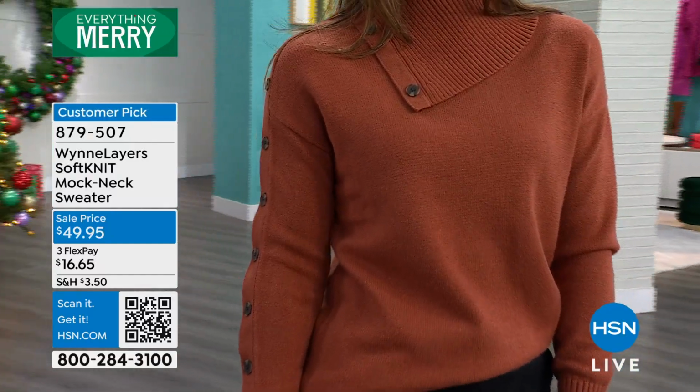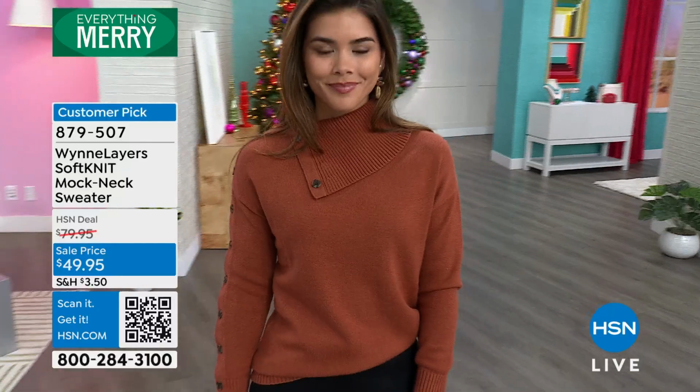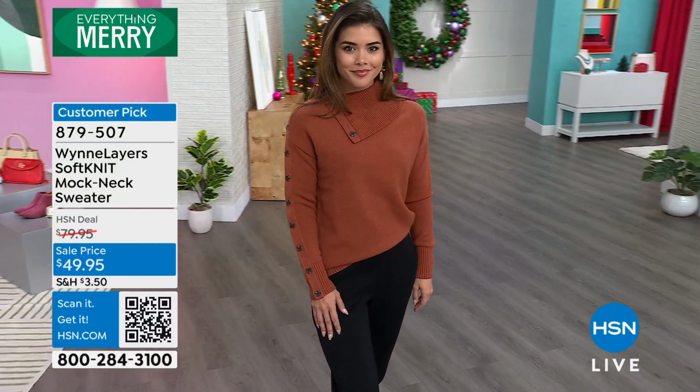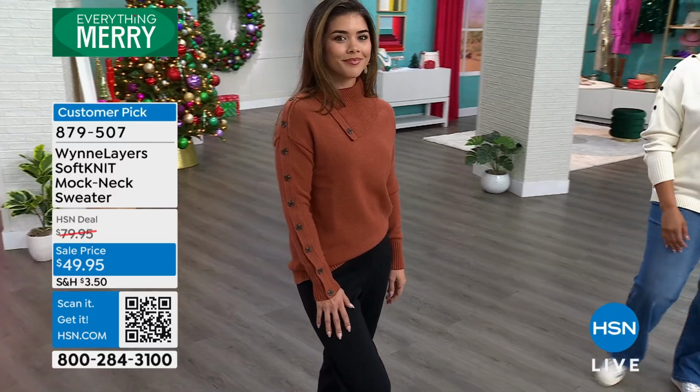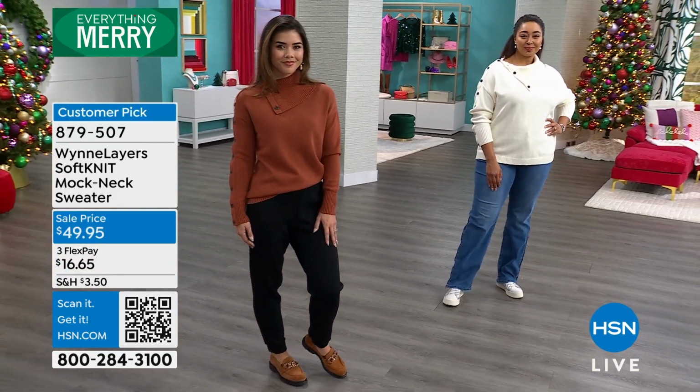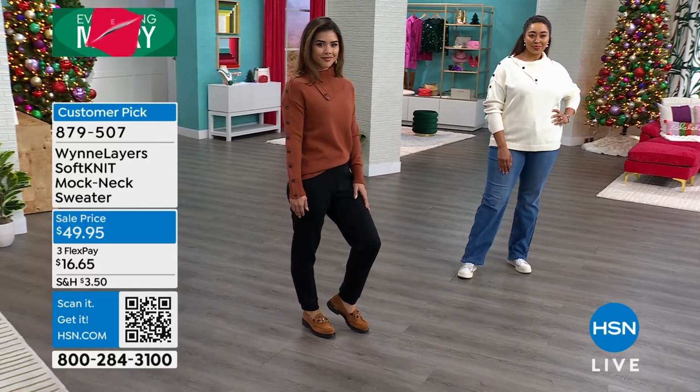So if you want the colorway that's called mocha, think of it as kind of like your terracotta, your rust, a little bit more of that warm reddish brown. That's what Piper's wearing in the extra small. I love that she has it paired back with some joggers, which is really great as well. And then Kenya has denim on. We all love denim.